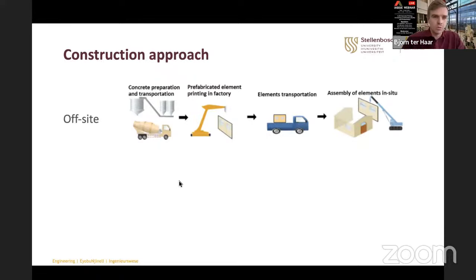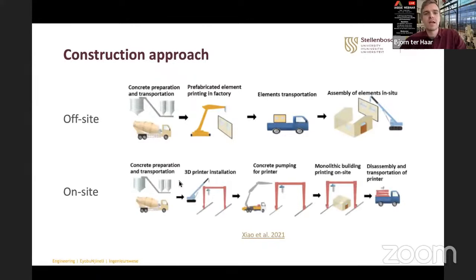Then with an on-site approach, the main difference being after you've prepared your concrete, you transport it directly to your construction site where you install your printer for each project. Then you pump your concrete to your printer and then monolithically construct your structure. Then you have to disassemble your printer and move it to the next construction site.